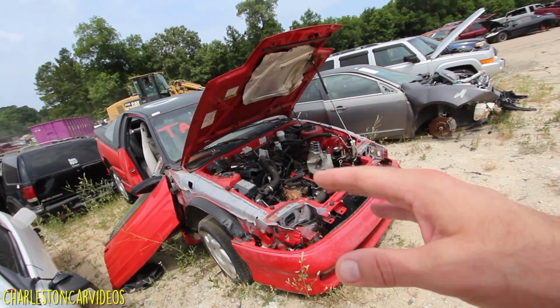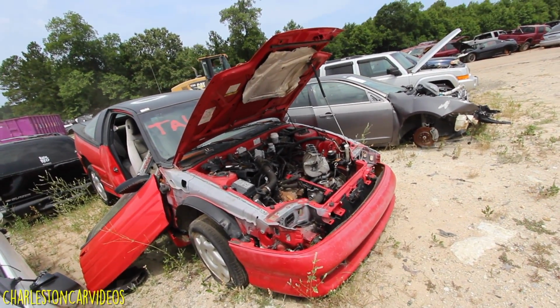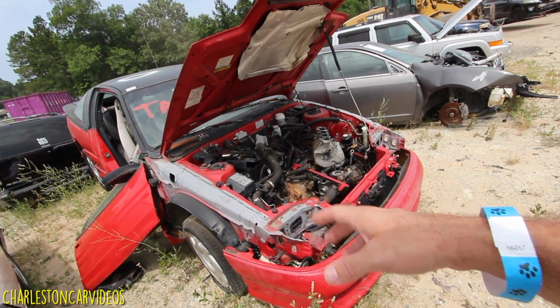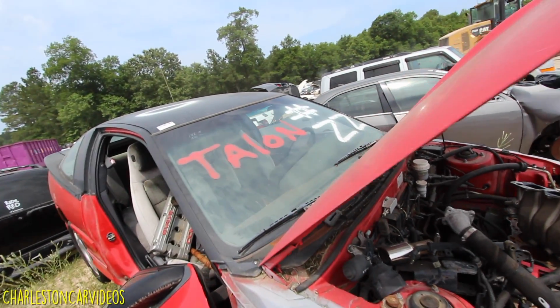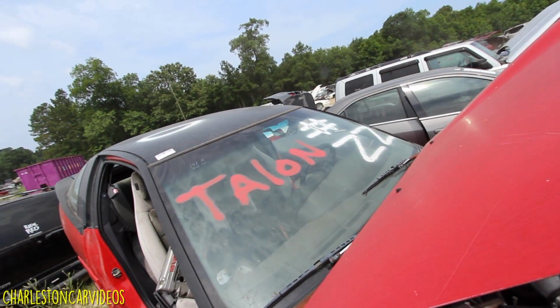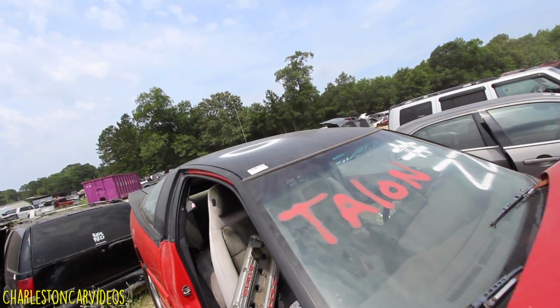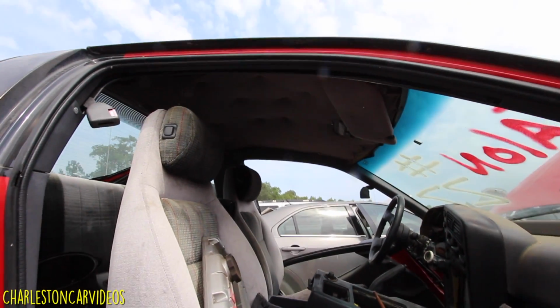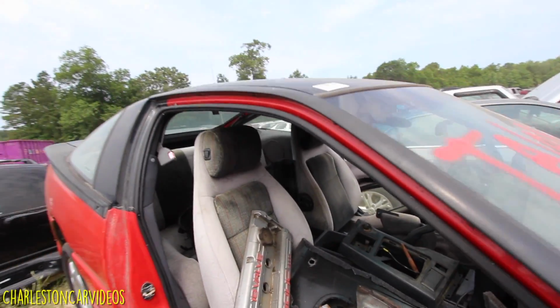But what a cool old school car. The Eagle Talon and also the Mitsubishi Eclipse. Again, they pretty much looked identical to each other back in the early 90s. The Talon, they got ZZ up on there. The roof's blacked out, but is the roof an actual sunroof? No. Anyway, so there's an Eagle Talon, guys.